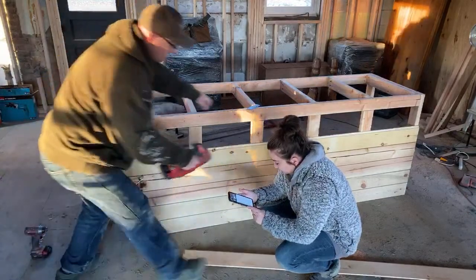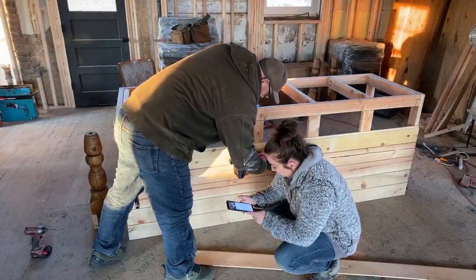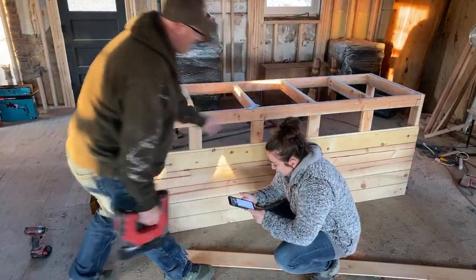It doesn't take very long to put this up, though. You can do a whole wall in a few hours.